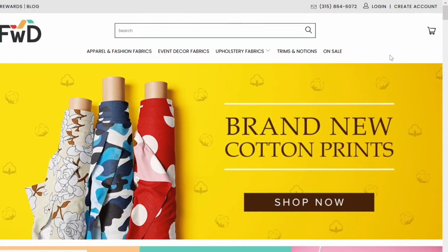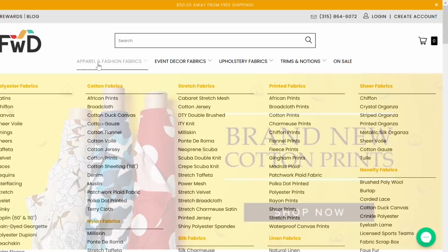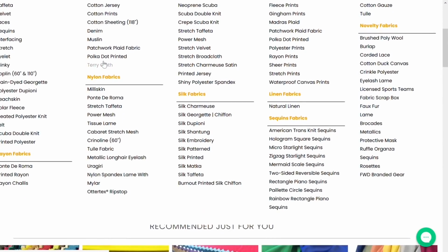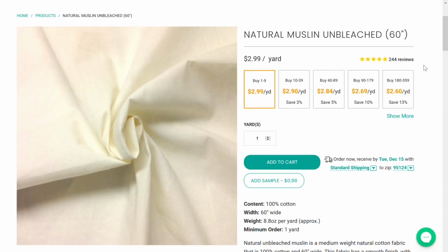Okay, here we are at Fabrex Wholesale Direct. This is a great shop as well. They have everything, just everything. The thing that I normally come here for is muslin. They do a great price on muslin at $2.99 a yard. This is the muslin I have been using in all of my undergarments. I use it for all of my mock-ups. It's the interior lining layer of all of my masks, because all my masks are either 3 or 4 layers.